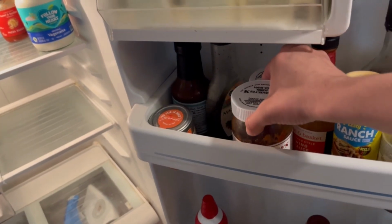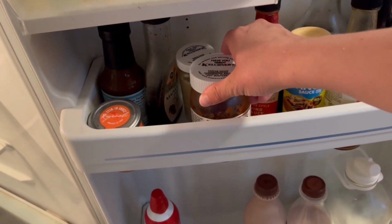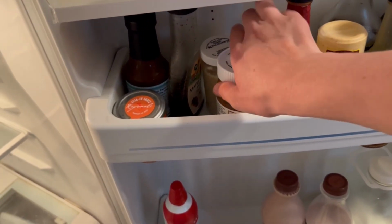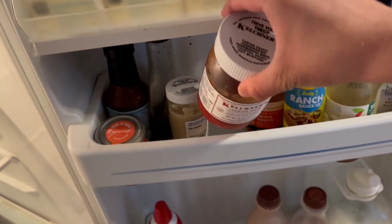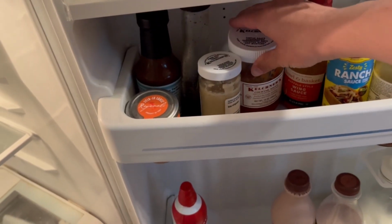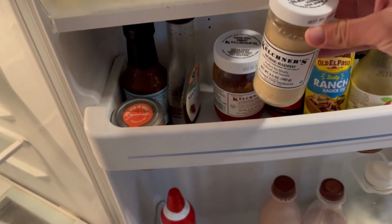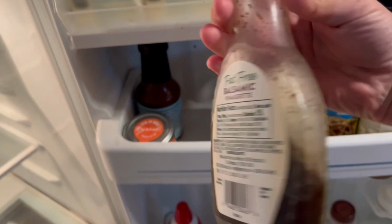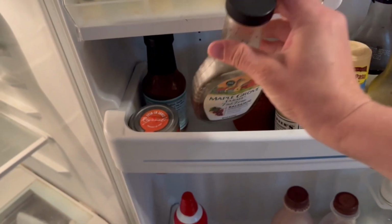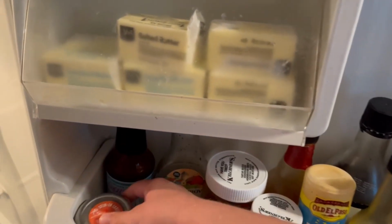Then cocktail sauce. We probably got this for New Year's because it's a tradition to have shrimp in my family for New Year's. It has not been used since then, and I make my own cocktail sauce that my mom taught me, which has some horseradish in it. This is balsamic vinegar I use for a specific recipe that I make, but it gets used often. So I would say most of what I have here I use regularly.